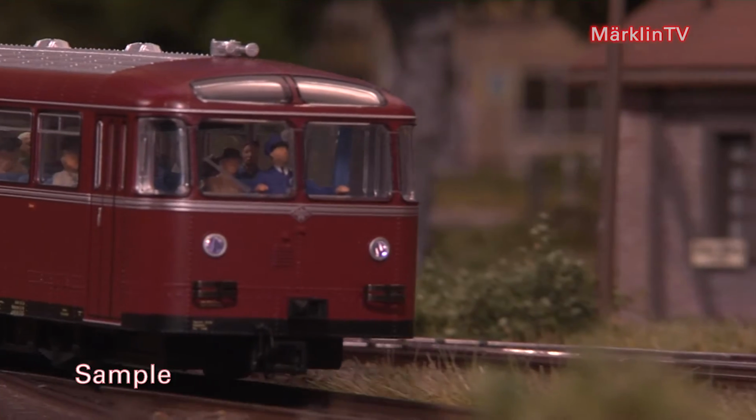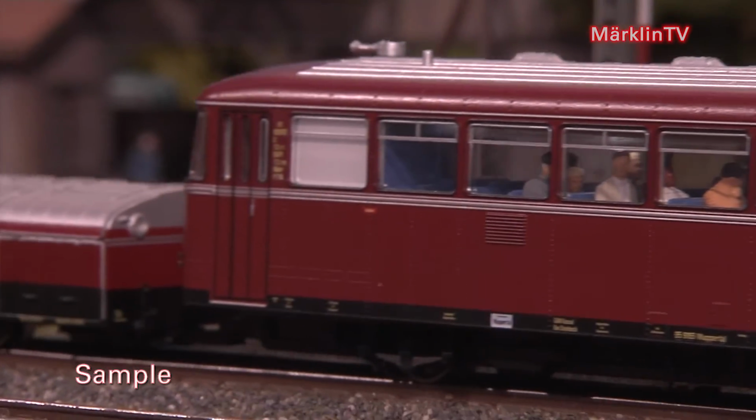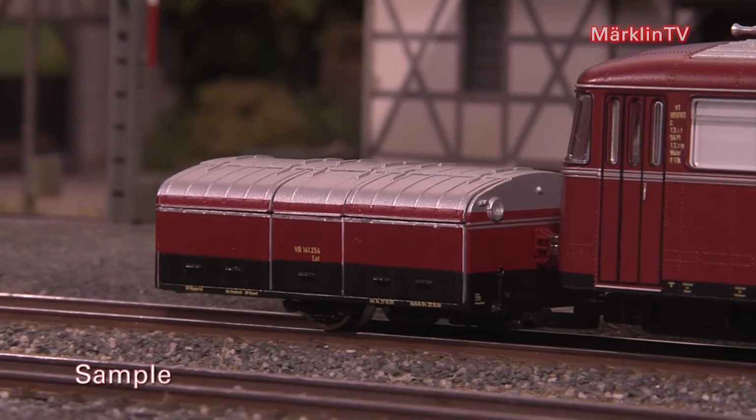This is the second exclusive club model for Märklin insiders and Trix Club members. The VT95 railcar, which includes its single-axle trailer VB141. This is railroad nostalgia at its best.